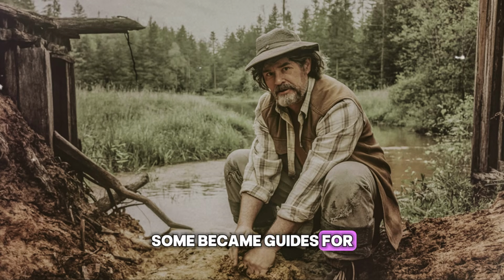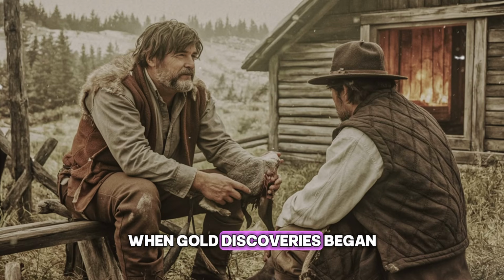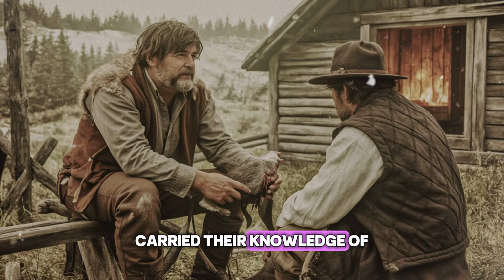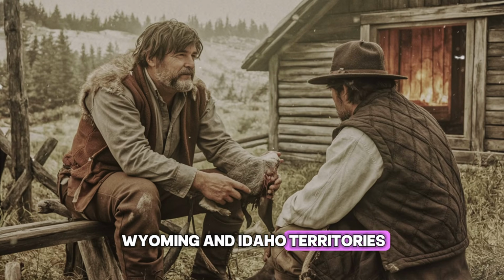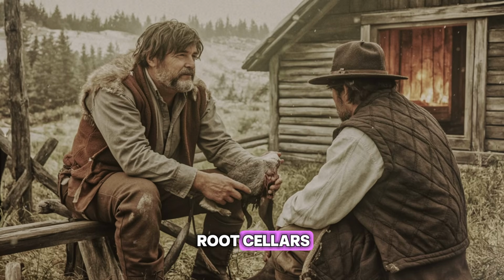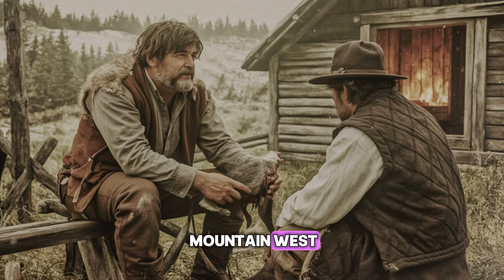Some became guides for wagon trains. Others established trading posts or small ranches. A few became prospectors when gold discoveries began drawing thousands west. These men carried their knowledge of cold storage pits into new contexts and shared it with the waves of settlers who followed. Homesteaders arriving in Montana, Wyoming, and Idaho territories during the 1850s and 60s discovered that standard root cellars, which worked adequately in more temperate eastern climates, were often insufficient for the extreme temperature swings of the Mountain West.